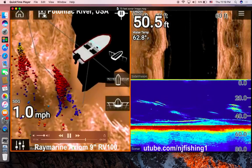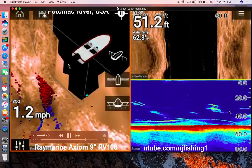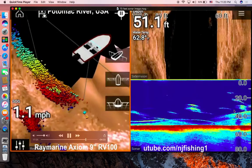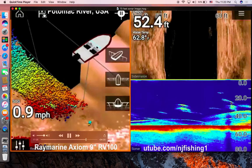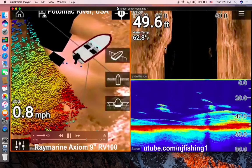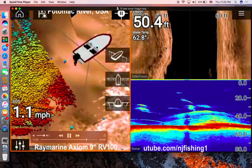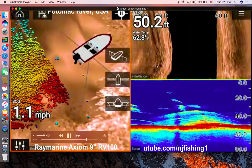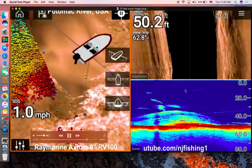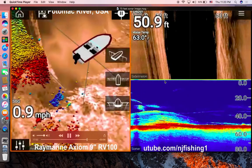Ooh, a lot of fish here, fish clouds here, over here too, boy. 1.1 miles per hour. Here you can see a lot of fish. Oh, we should jig the fish. 49 degrees. I mean, 49 feet. I keep saying degrees. 49 feet, 50 feet. Really deep. It's amazing. I gotta do more next time when I get on the water. Sensitivity, history, up to 10 minutes. I gotta play with that.